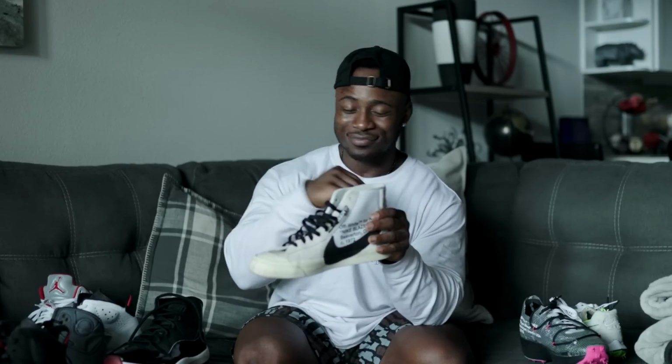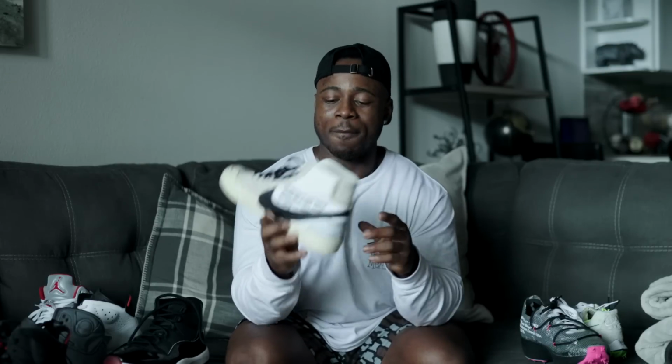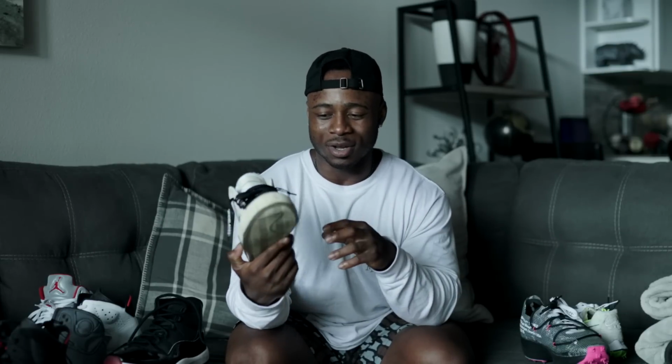I used to have a little skating stint when I was very, very young, and Blazers were one of the more popular shoes, Blazers and SBs. But we have the Off-White Blazers right here. I bought these shoes thinking that they would look a little bit cooler. I wore them maybe once or twice, and it kind of kicked me to the curb.